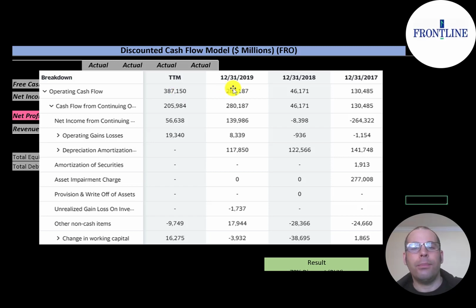And to calculate operating cash flow, you start with net income. That was $140 million in 2019. And then you have to add back the non-cash items that were passed through onto the income statement. They had $117 million of depreciation. That's a non-cash expense. That brings down your net income, but it doesn't affect cash flow. So we have to add it back to the statement of cash flows. And then there's other smaller non-cash items and then changes in working capital. So the company seems to be moving in the right direction.